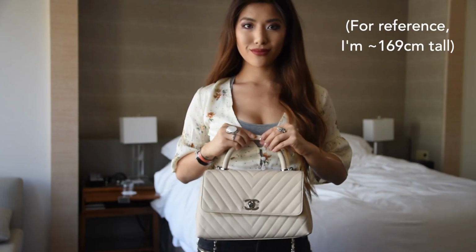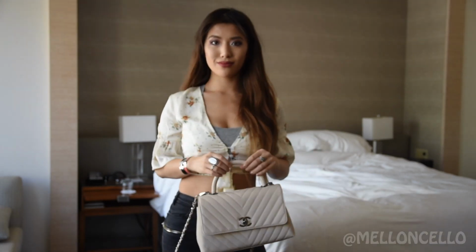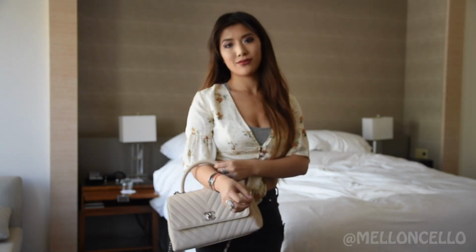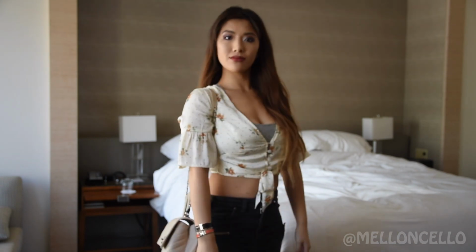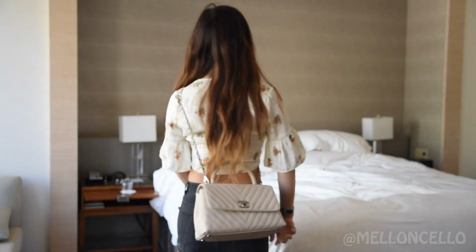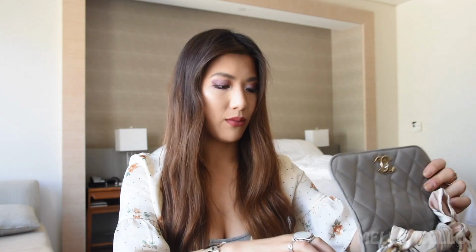I will insert some shots of me modeling it in case you're interested in the size reference, if you're a similar height to me. I think this is the perfect bag for going out and about in the day. It fits so much. I haven't obviously used it; this is the first time that I will use it. For now I will just show you what I can get in it, because my Business Affinity has some stuff in it, and I will move it in because I'm very intrigued to see how much it can fit.